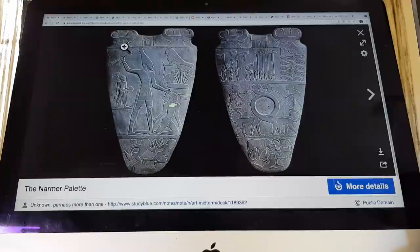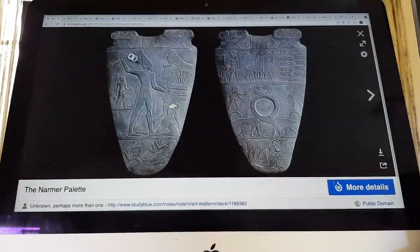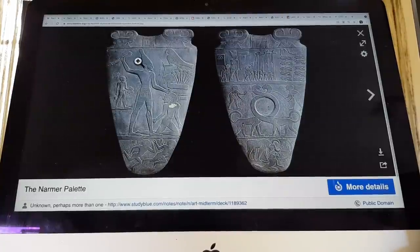This is the Aryan calf of creation, the cow of creation, and it gave birth to the four cardinal points in some legends, as Indians will know. Bit of Brahma in there, the four cardinal points of the pyramid. And we know this is Vishnu, the solar deity.